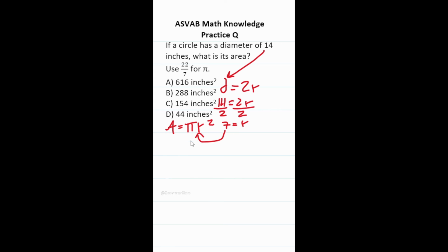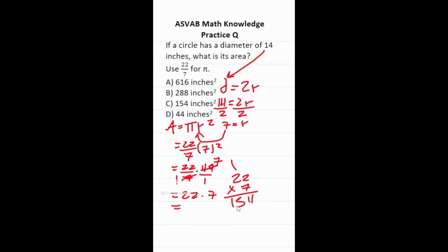Plug in 7 accordingly. This becomes 22/7 times 7 squared. This is 22/7 times 49. Again, place this over 1 so we can quickly cross reduce. 7 goes in 7 one time, 7 goes in 49 7 times. 22/1 is 22, 7/1 is 7. So this is 22 times 7. If you can't do that mentally, do it off to the side very quickly. This is going to be C, 154 inches squared.